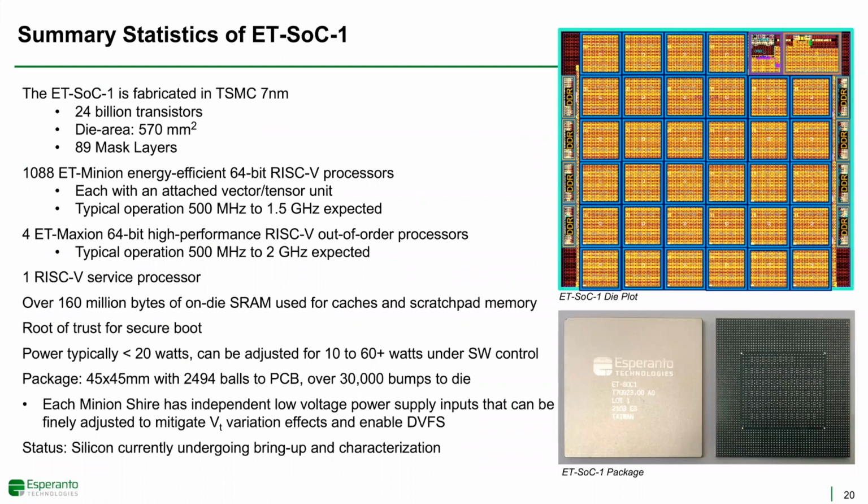The Esperanto supercomputer on a chip has been fabricated in TSMC 7-nanometer technology and contains over 24 billion transistors. You can see the various chip stats here. All the performance numbers for Esperanto shown so far are projections based upon gate-level simulations of the entire chip on a large Synopsys ZeBu hardware emulation system.